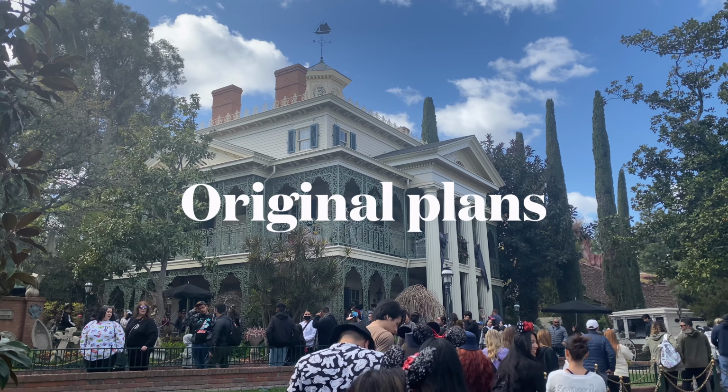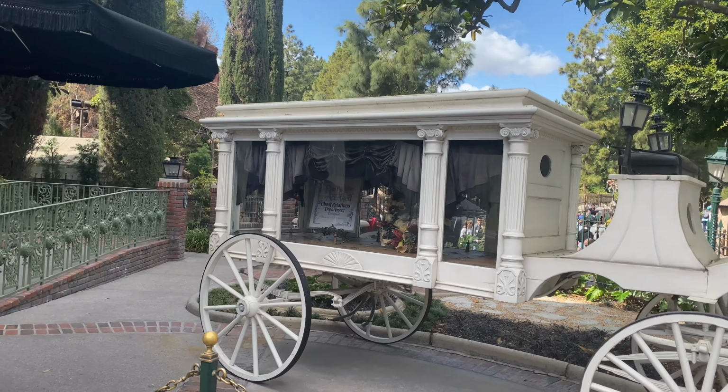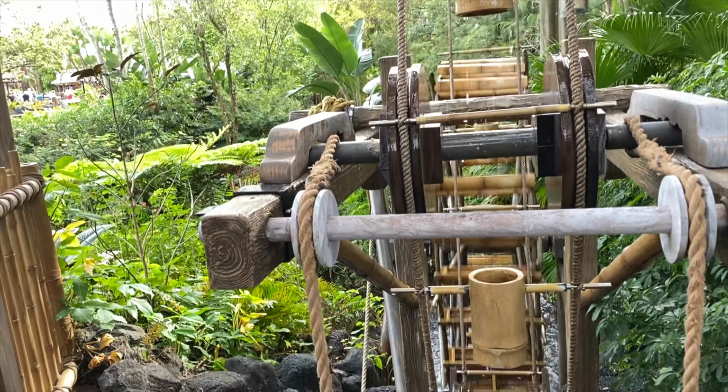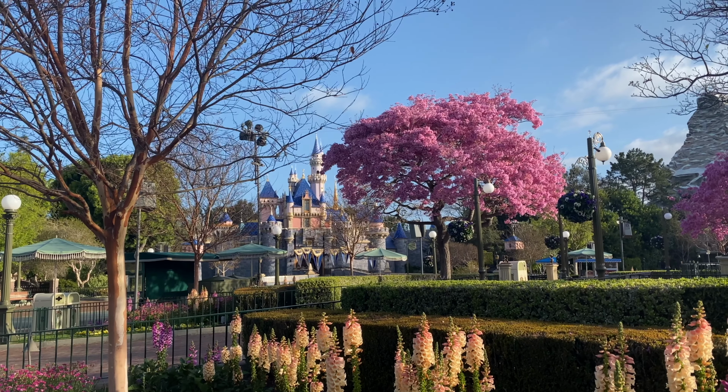Number 9. Original plans. We all know it's the Omnimover or Doom Buggy. But did you know the plan was a walkthrough attraction rather than a ride? Yeah, true. You would walk through the mansion, the ballroom, the attic, and the graveyard. It was almost going to be another walkthrough attraction like Swiss Family Robinson's Treehouse and Sleeping Beauty's Walkthrough Castle.